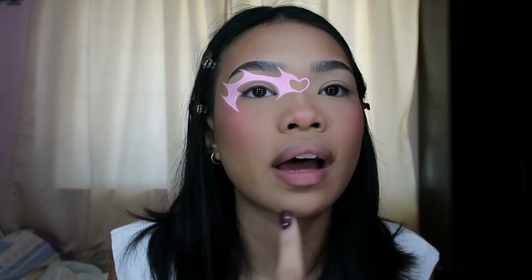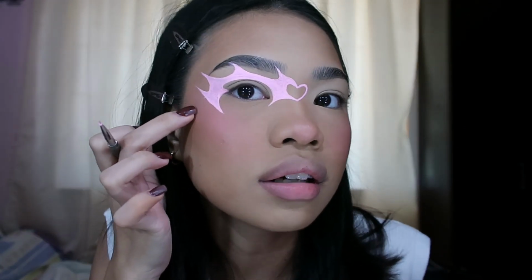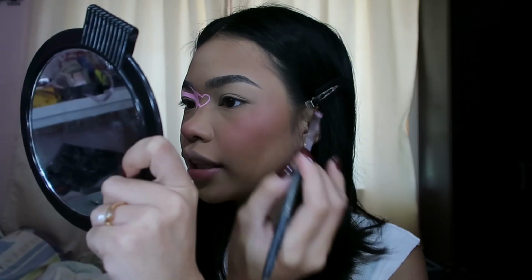Okay guys, I did one side. This is what it looks like. I actually made a mistake here, as you can see, but we can clean that up with a little bit of concealer, so I'm not really too worried about that. What I'm really worried about right now is if I can make it symmetrical. I think I do need to make it a little bit whiter, but we'll do it later.